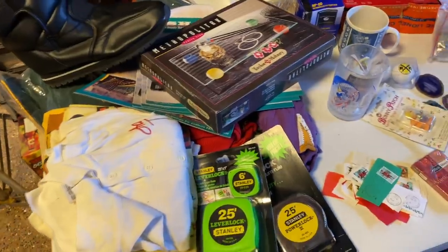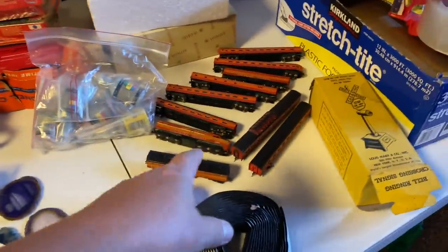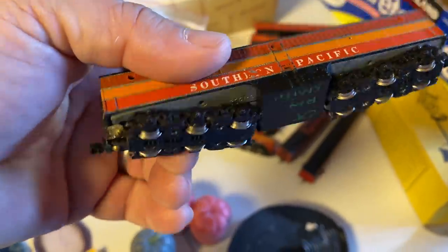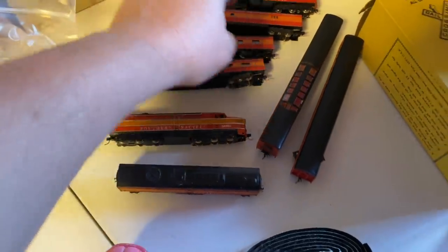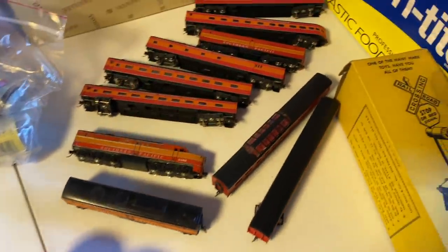All right, here's the table. There's a ton of stuff in that box. And unfortunately, it started out really good. I pulled these out. These were all inside of a little box. And this is a locomotive right here. Even though it doesn't look like one, it's super heavy. This is a locomotive, very heavy. And I got all these passenger cars here. It's all N-scale stuff. And that will go in a lot for the auctions.